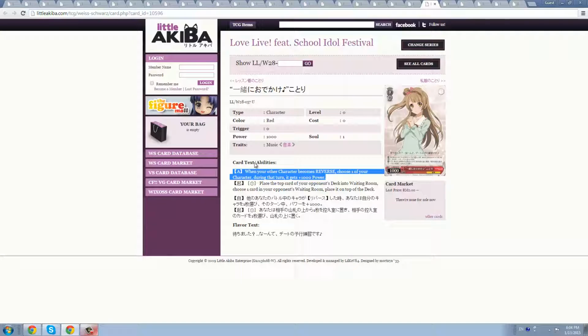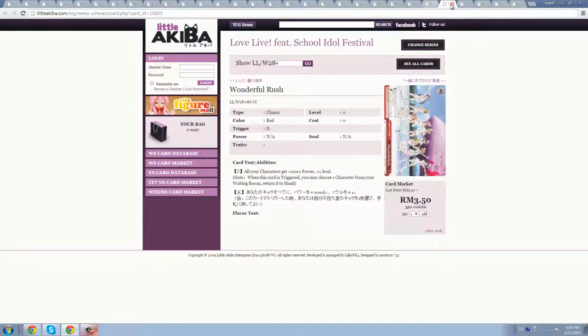They'll have to use other methods to get their level 3 back, so in general, just a very, very solid card. If you have extra space in your level 0, I would recommend running one of this Kotori, because she's awesome. Oh, oops. Why do I have this extra gate?